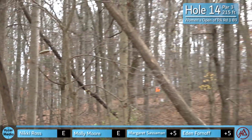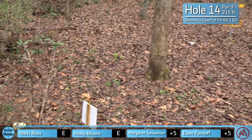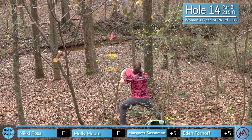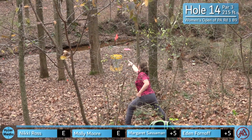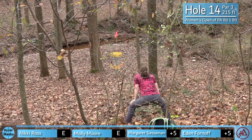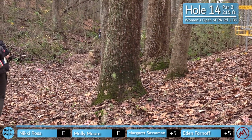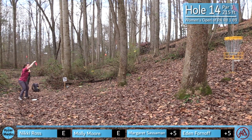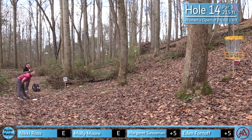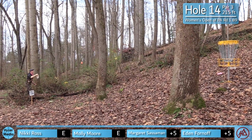Satisfying snap. Eden going to the flex shot with the zone. Going a little long there, but might have an obstructed look with that tree. Oof. Maggie gives a nice bid. Fortunately rolls down the hill. A tough comebacker there for her on the bottom of the hill.